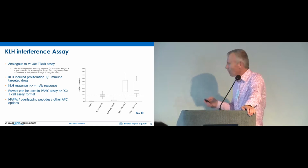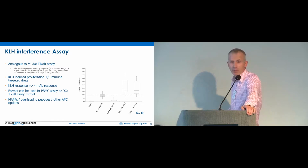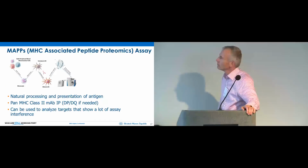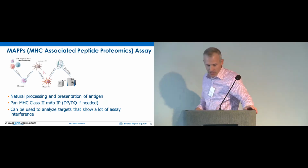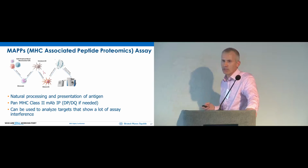All right, so I'll speed it up a little bit. But that gives you the option to say, I'm going to use another cell, I'm going to use overlapping peptides, or maybe I'll just use the MAPS assay. So the MAPS assay we have talked about, so there's not much I have to say about it, but I think it's a very nice solution, and it provides you with a perspective of what your APCs are actually presenting.